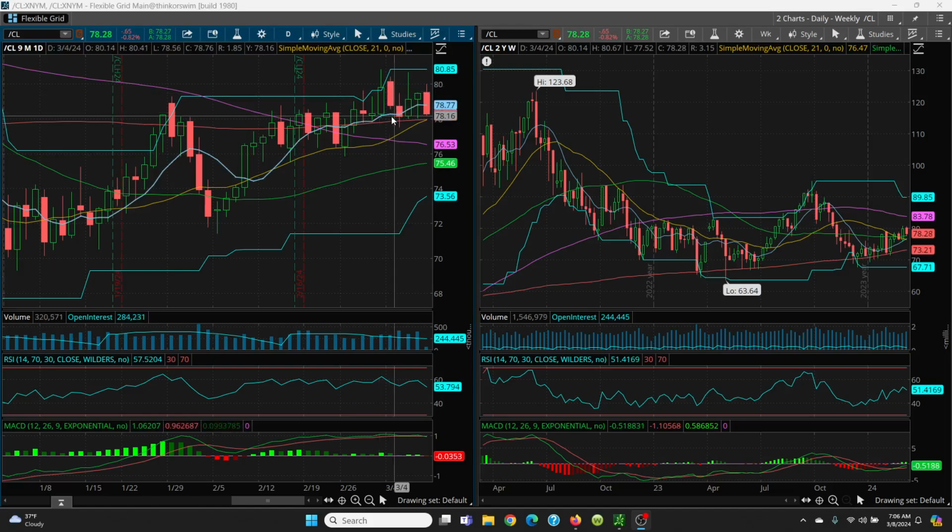So now we know exactly where the resistance levels are, and we know where the support levels are here. Realistically, what you want to watch this morning is that key 200 SMA, 77.97, and that key 77.93, and then the bottom of this candle, 77.52.